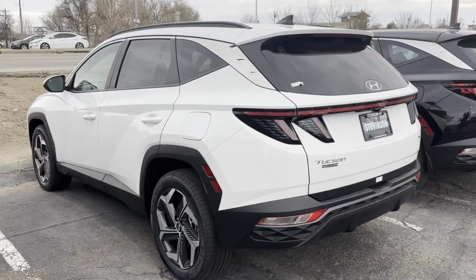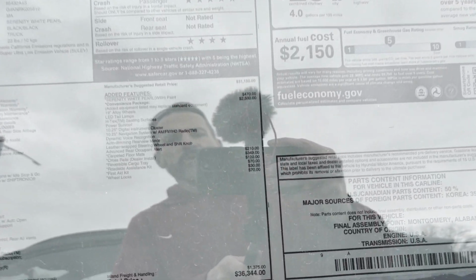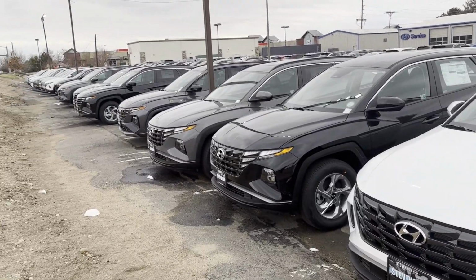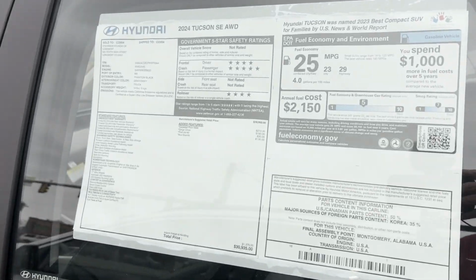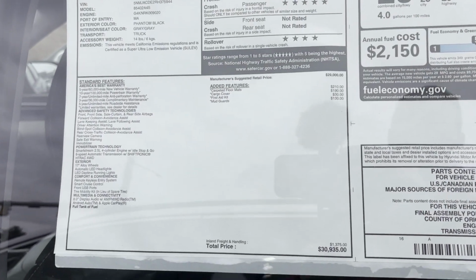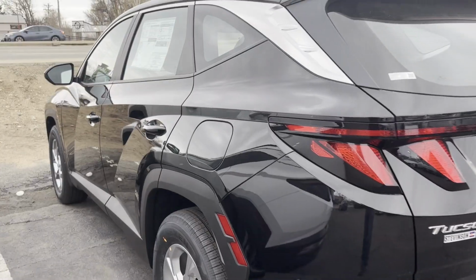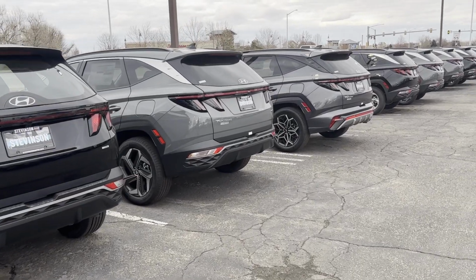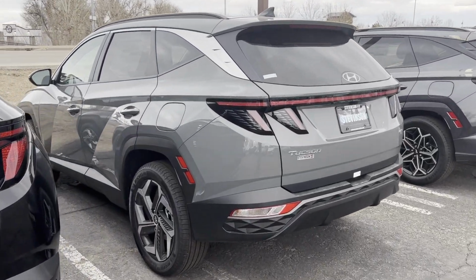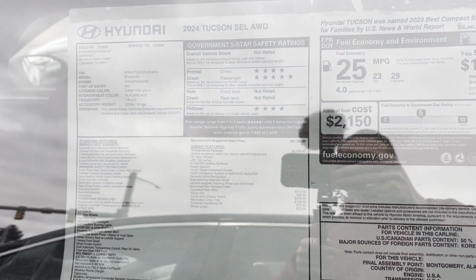Pick your color first because most people don't like it, but I like it. 36.4 for the SEL. Tucsons on the front. When you're walking around, you realize how loud everybody's cars are. $30,000 for this Tucson SE. I'd say that's probably pretty close to CRV size and a little bit better pricing for sure. A little better warranty. So you can at least find them in stock, unlike the Hondas.